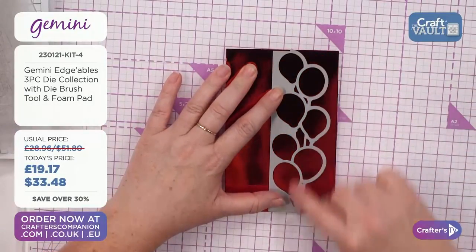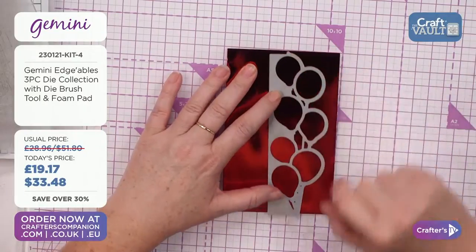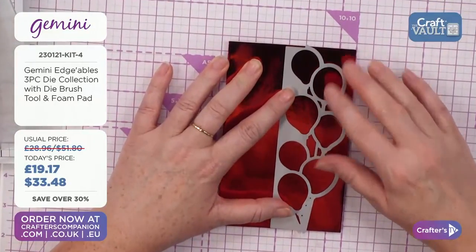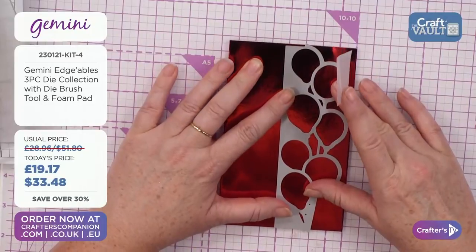You need 6 inches. That's what this die is. You've got a little notch you can see at the top here and a little notch at the bottom. So they will go top and bottom to create your actual card there. Then I will just make sure that's straight.